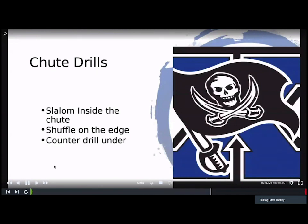Chute drills, I don't have any of these, but I like having one of these around. We have a chute. You don't need one of those chutes on wheels. You can make it out of PVC. Larry Coyer was the defensive coordinator for the Colts one time, and he talked about when he was the head coach at Martins Ferry way back in the day that they didn't have hardly anything, but they just made their chutes out of pipes. And so, you can take PVC and make a chute. We do slalom on the inside of the chute. We do shuffle on the edge. We do a counter drill under it. Like I said, once we get back, guys, I can give you a film of that and show you some things we do.